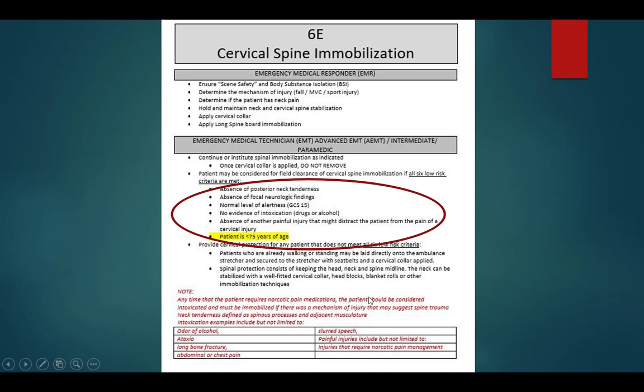If a patient is greater than 75 years of age and has a traumatic injury that could have resulted in a C-spine injury, we're going to protect that C-spine every time, even if they are clear on the other 5 categories. We've actually had patients that we were able to clear C-spine on. We got them into the hospital, they got scanned, and they found a cervical spine injury. And that was really because of the age and their inability to sense pain, and their brittle bones and some of the other physiological changes that result from aging. So any patients that are greater than 75 years of age and have a significant traumatic injury that could have resulted in a C-spine injury, we're going to protect that C-spine every single time.